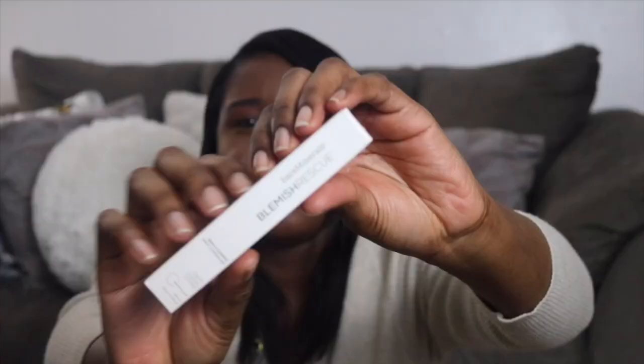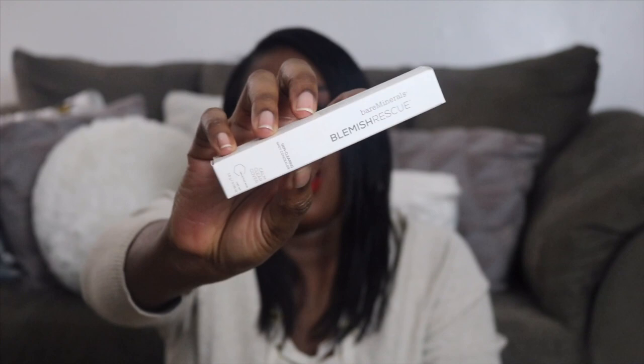I actually was given this by Bare Minerals and Influencer, so a huge thank you to them for that. So I did have an opportunity to try the new Bare Minerals Blemish Rescue concealer, and I love the concept behind this concealer and this Bare Minerals product line, especially as a person who has oily acne prone skin.